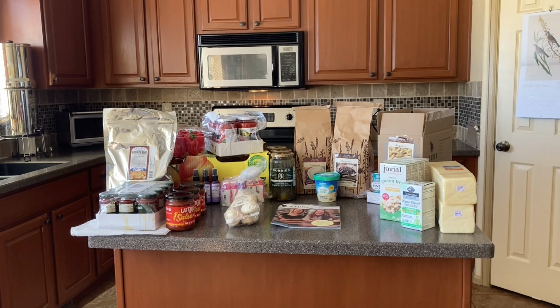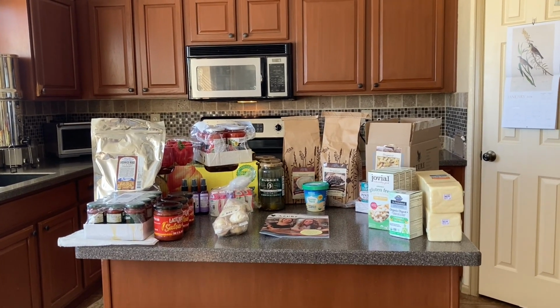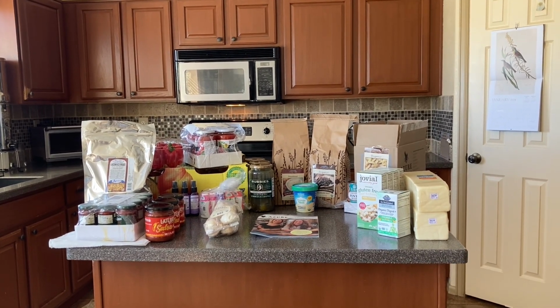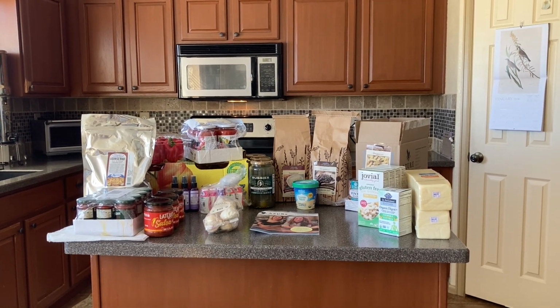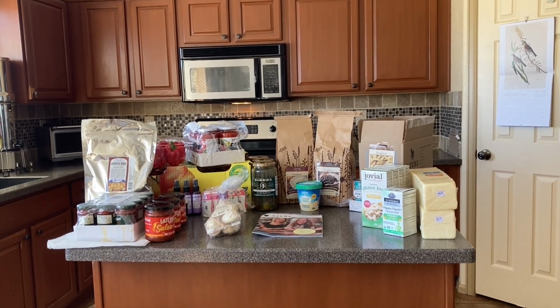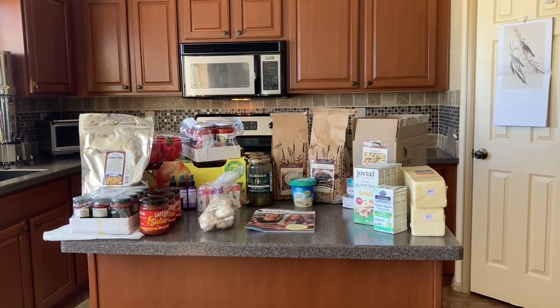There was a little mishap. I think a jar of honey exploded for somebody from somebody else's order, and I think it was even from a previous drop before ours, so we were pretty fortunate. We didn't have a whole lot of honey on our stuff, but there was a lot of honey at the pickup. So yeah, I know Azure will make it right, but again, it's just one of those things that happens.